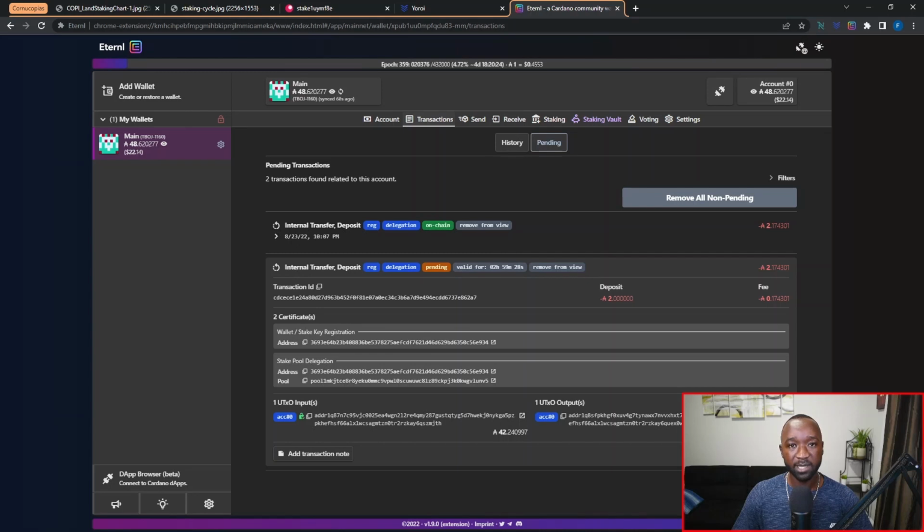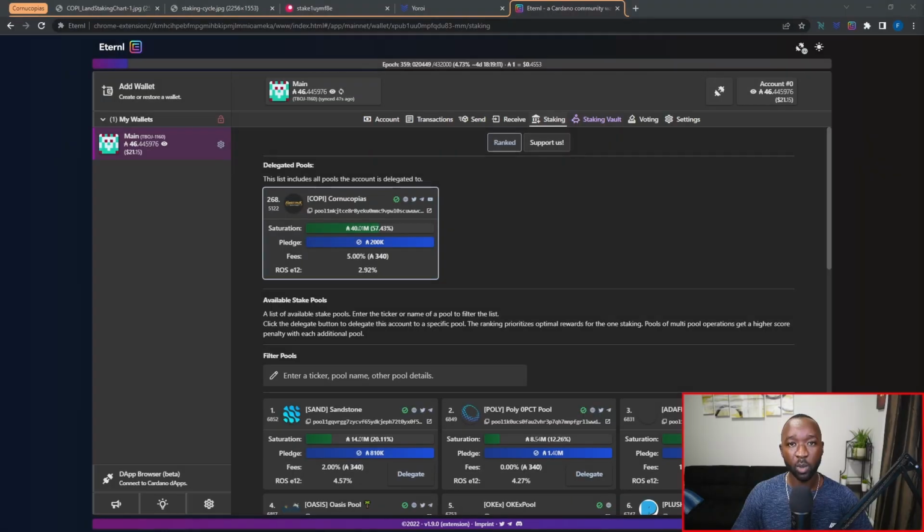Now we're going to let this process, and once it's wrapped up, we're going to confirm that we are redelegated to the Cornucopias stake pool. The Eternl wallet transaction has completed, and I've reloaded the staking page, and I can now see at the very top that I'm now delegated to the Cornucopias stake pool.